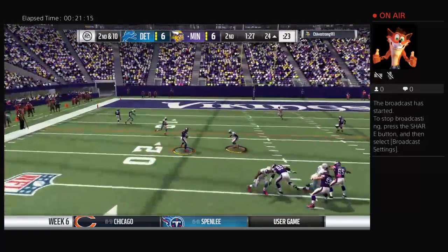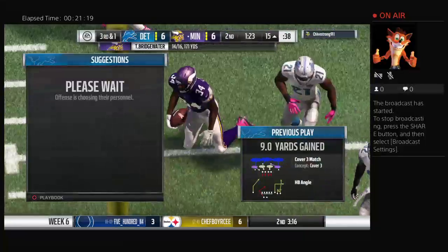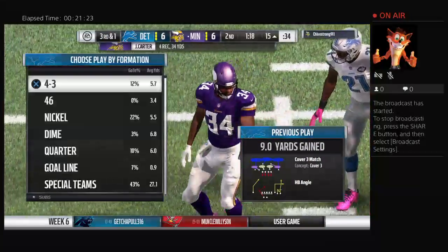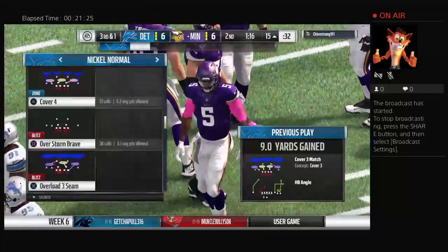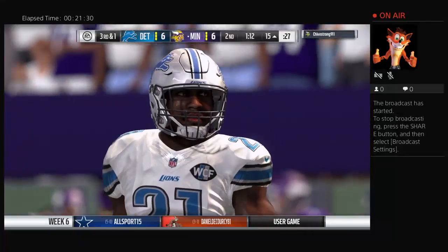On second down, Bridgewater again. He's going to hit his man out of the backfield, complete. It's a gain of 9 yards, and that'll make it 3rd and 1. Everyone's got to be able to catch the football. Doesn't matter what position you play, but if you're on offense, be aware a ball may come your way.